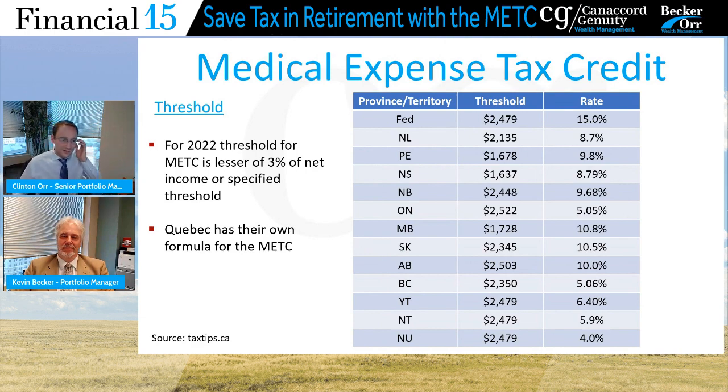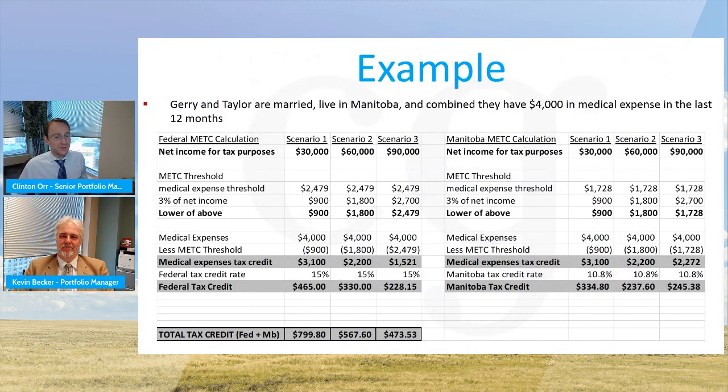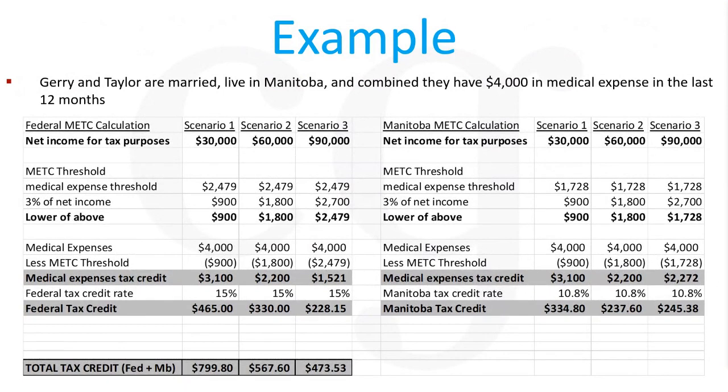Let's clarify this. Let's bring it home here so we can go through an example, and hopefully it'll help people out a little bit. We'll make the example full screen so everyone can see, and we'll go through it slowly so you can understand why we encourage people to try to put it usually on the lower income spouse, lower threshold. We'll see why. So we have Jerry and Taylor. They're married. They live in Manitoba.